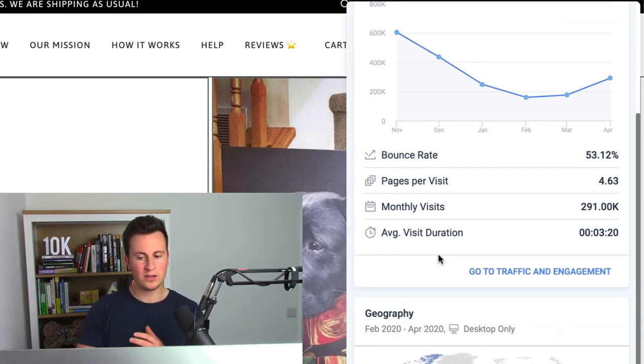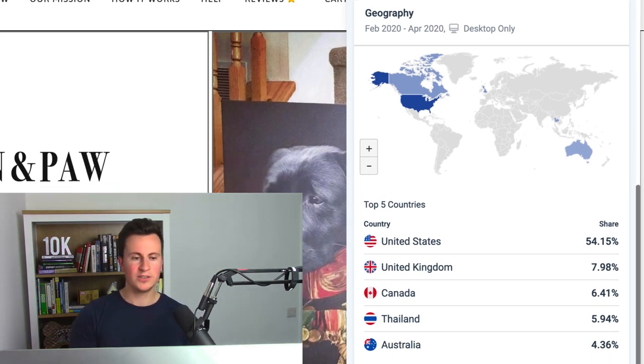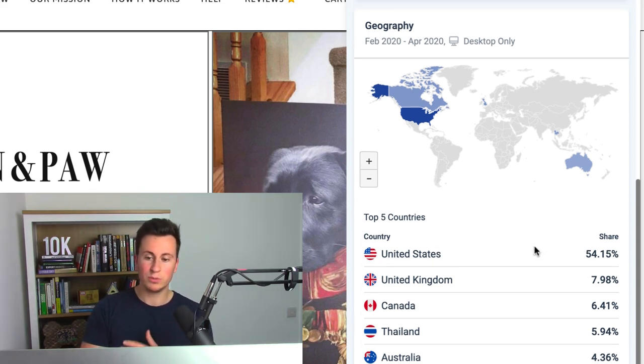But what I find most valuable about using SimilarWeb is that it also tells you where the traffic is coming from by country. So once you've found a successful business, you always want to find out where the majority of that business is coming from, because potentially it leaves gaps in the market for you to come in and replicate the business model, but do it in other countries. So for example, we can see that the majority of this comes from the US and a very tiny percentage comes from the UK.